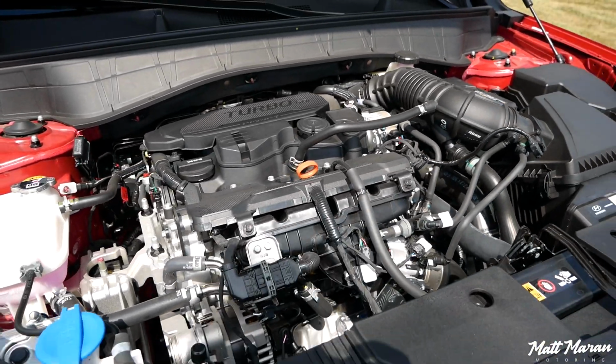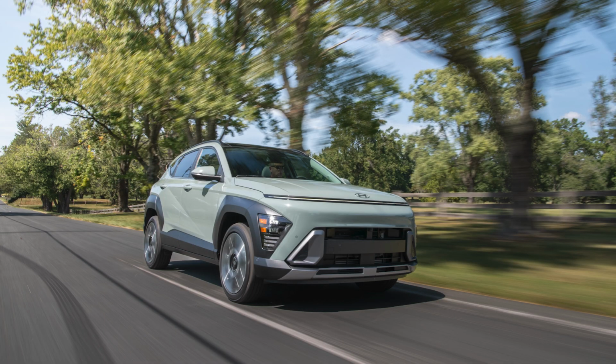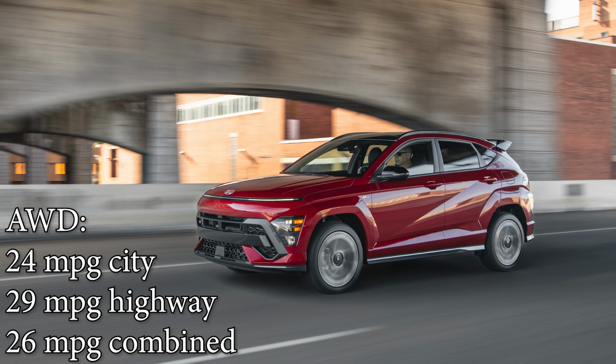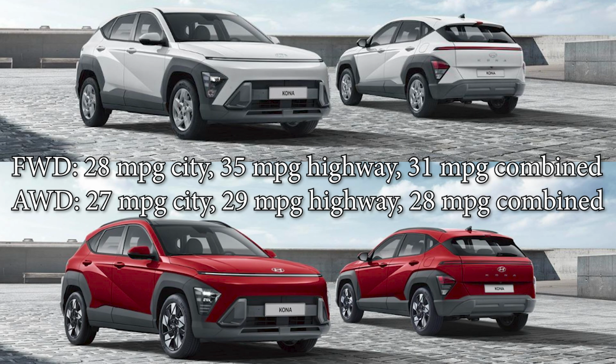For this 1.6 liter turbo all-wheel drive version, you're not even into the 30s really. For a front-wheel drive version, you're going to do 26 mpg in the city, 32 on the highway, and 28 combined. But you give up about 2 to 3 mpg going for the all-wheel drive version, so it's not going to be amazing. Now if you go for the 2-liter 4-cylinder, you get slightly better fuel economy thanks to the CVT, and front-wheel drive also certainly helps.